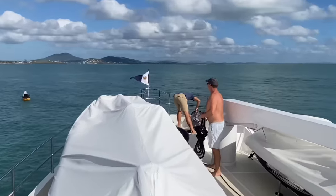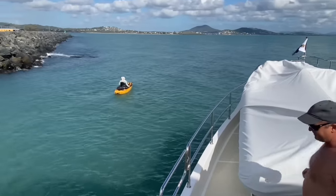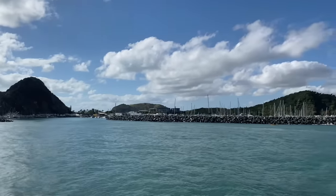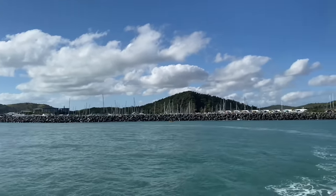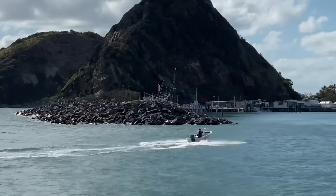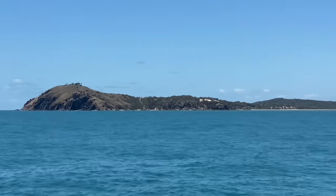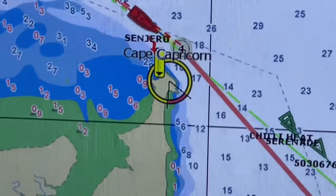Gentle little toot to ask that kayaker to move to one side. Very narrow channel, as I mentioned earlier. We're down to a meter under our keel, so at mid tide. Anyway, today's plan was just to go down to Pancake Creek, which was about a 70 mile run.